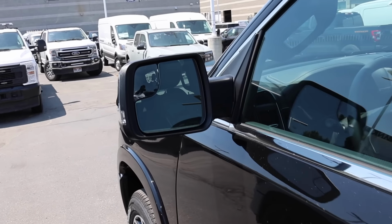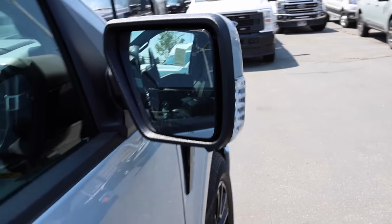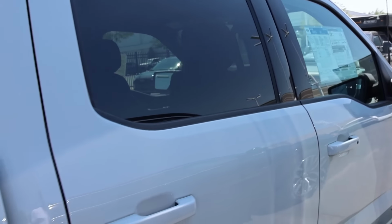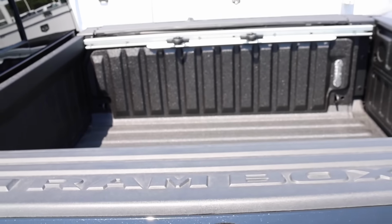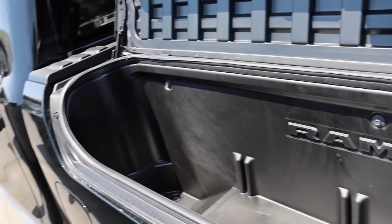Smart key system on both sides, and I like that Ram gives you painted door handles. It does break up some of that chrome. I like the fact that they give you a convex here, blind spot, no convex, but you still have blind spot monitoring, power folding outside mirrors, more chrome, less chrome, and they do provide a button here for the running boards, which is not available for the Rams. And Ram boxes, this is not available for the Ford trucks. Gives you storage on both sides of the bed, and it is weatherproof too.